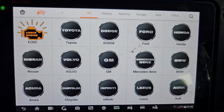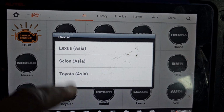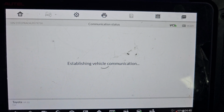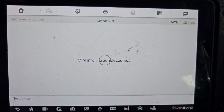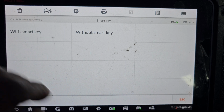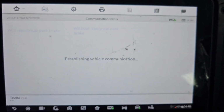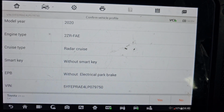So we're gonna go by VIN number, auto detect. Okay. Toyota. Say okay. North America. Radar cruise with the smart key, without the smart key, with electric brake, without electrical parking brake. Yeah, this is no, sorry, it's electric, but it's okay. Say yes.